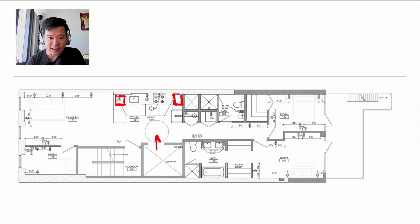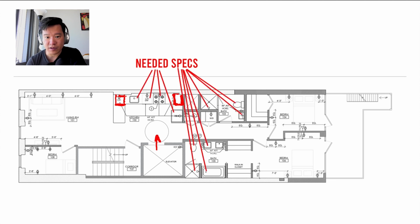Now, on top of all that, our architect needed us to specify the kitchen appliances for the filing set because the specs factor into the mechanical plans. Even though it's not necessary to pick the exact make and model, and in all likelihood the current models wouldn't even be in production by the time of installation, we did have to pick placeholders, and we'd have to stick to those dimensions when it comes time to install.